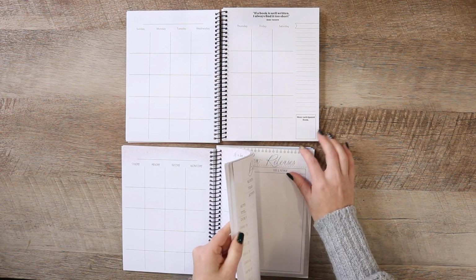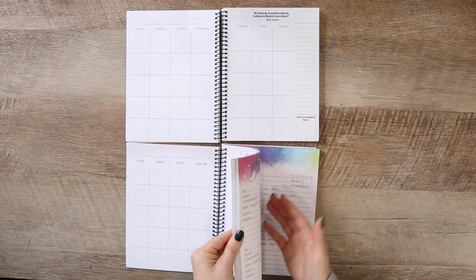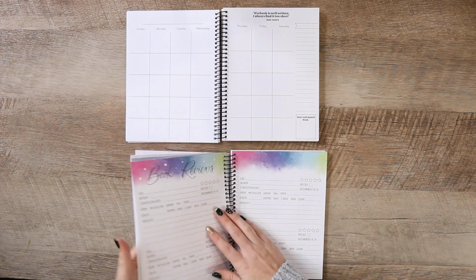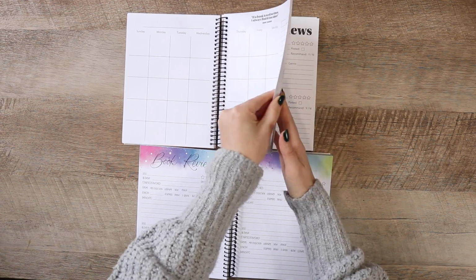And in total, there's enough room for 12 months of book tracking. So 12 calendars, 12 TBRs, 12 new releases, 12 hauls, and 12 wrap-up pages. So there is lots of room, and there's enough room for a whole year of book tracking.